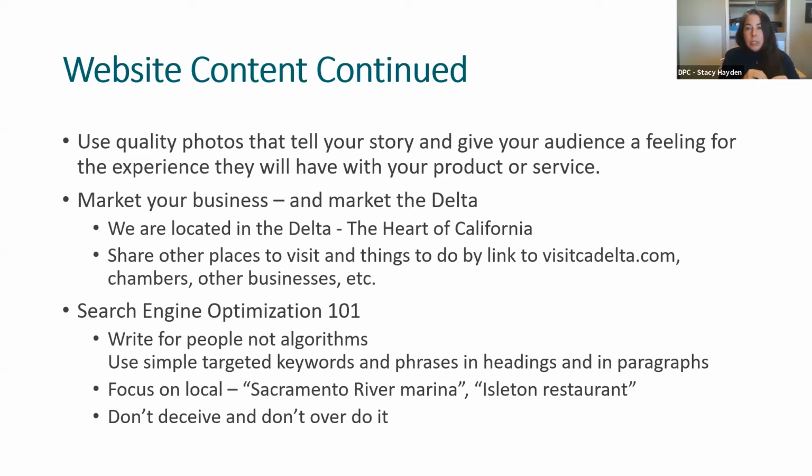Photos are really that opportunity to tell the story about your business and to give your audience that experience factor feeling, right? What is the experience they're going to have with your product or service? So when you're adding photos to your website, one, they need to be quality photos. Having blurry photos on your website does diminish your website. It is distracting to your audience, your customers. It does kind of take away from the credibility of your business as well. But you can take great photos on your iPhone, your Android, and get those right up online.